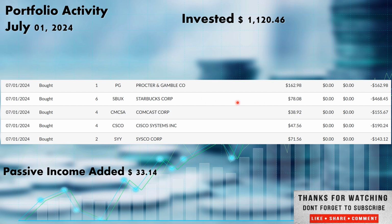So I'm liking that. I like that companies pull back whenever I'm trying to build them out so that I can add more at cheaper prices. Bring down my average cost per share, bring up my dividend yield, and bring up my potential future return. 4 more shares to our Comcast Corporation position, ticker CMCSA.